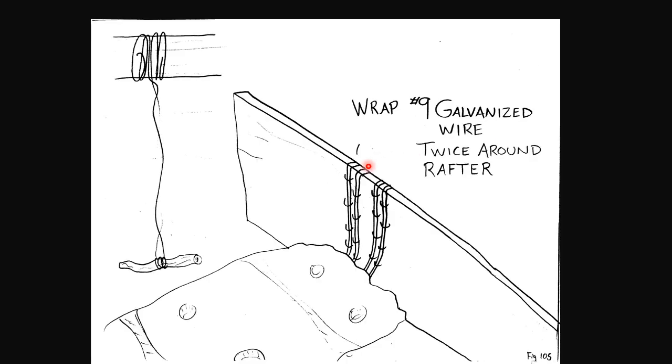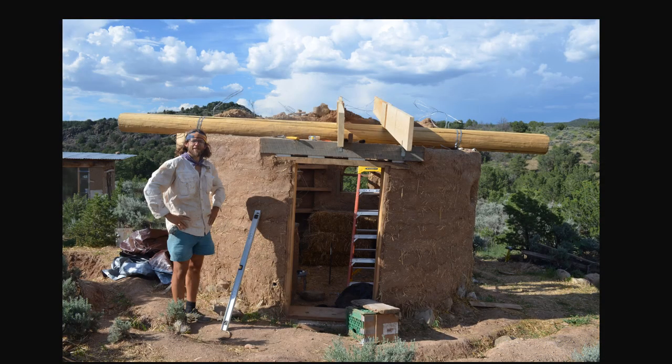Then once they touched the wall, I wrapped that number 9 galvanized wire twice around the rafter and fence-stapled it in. And so that is rafter prime. That's the first one, and this is the second one. And my friend Christopher Colombo came by and he took this picture of me.